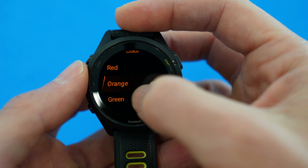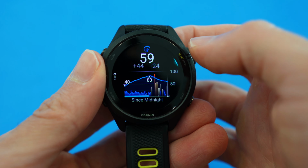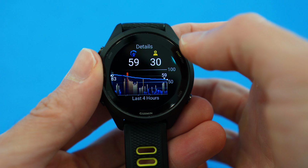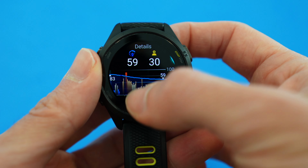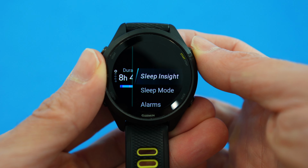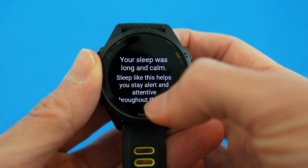Body battery also gets an update by showing you what's draining your battery throughout the day, what activities, and by how much. These new metrics describe what activities are draining or adding to your energy levels throughout the day, and I find this view a lot more useful since you can see what effect certain workouts or stress can have on your body battery. You can also see a timeline throughout the day of your workouts or stressful moments along the body battery view.